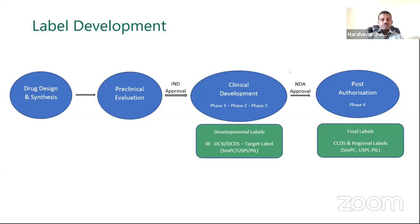Once the drug design and synthesis completes, it will enter into the preclinical evaluation. Upon getting the IND approval from the respective regulatory authorities, it will enter into the clinical development, that is clinical trials phase 1, 2, 3. And here the label development will be initiated. Once the particular compound enters into the clinical trials, the label development will be initiated.